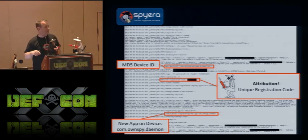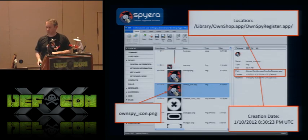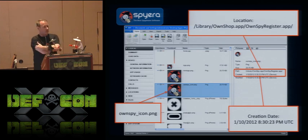Coming along, we also found that unique information. We also dig the fact that this particular piece of spyware gave an MD5 of the device itself. It uniquely identified that particular phone. We also have a listing of the daemon that runs it. We have check information. We can also see that it goes through and it checks the SMS log and says, I found something. I'm going to go upload it. I'm going to give you the date and time. I'm also going to tell you how fast your phone's moving. And then we found a whole bunch of cached images. Do any of those logos look familiar to you?